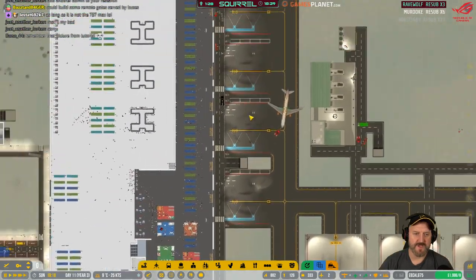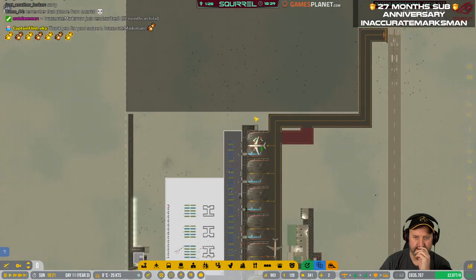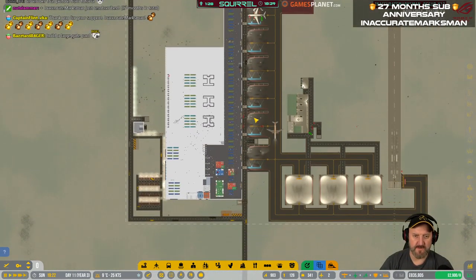Cool. We got baggage done. I think we need more flights though. Happy anniversary. Which is going to be tricky. That's going to be tricky. We can't build any more stands easily.